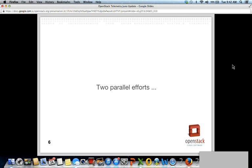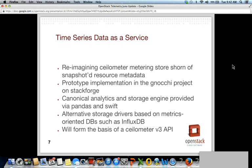So let's talk about the longer time horizon, the more forward-looking thing. This is something we spent a lot of our time in Atlanta at Summit discussing. And this is basically the idea of reimagining Ceilometer as more of a time series data as a service, as opposed to a service that stores data which mixes in actual metric data points with snapshots of resource metadata.